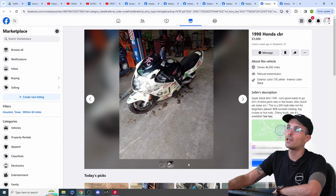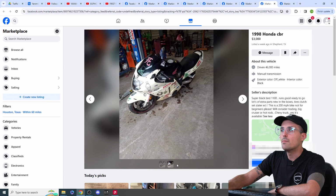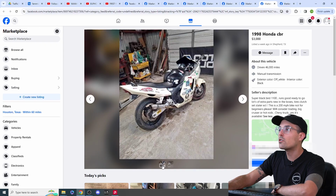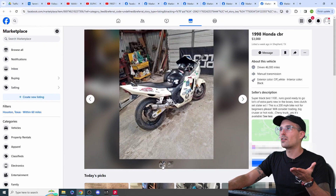Absolutely not. You are not gonna go do that. You are gonna crap your pants taking it up to 100 while it slowly rattles itself apart. But it is a Honda, so maybe it'll be pretty good to go up to those speeds. Says, we'll consider trading big cruiser or hot rods. Dude, nobody's gonna trade for this piece of crap.